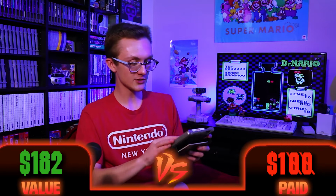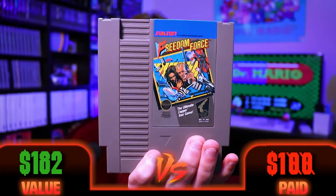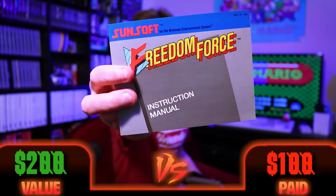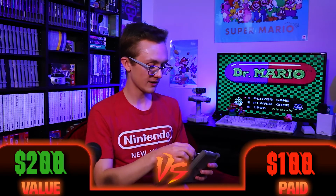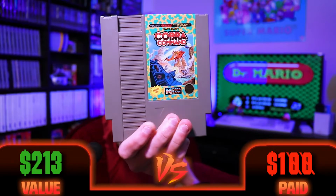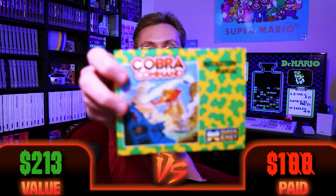We got this one, which I hadn't heard of, which is a Zapper game, Freedom Force. Its manual. This one being made by Sunsoft. Usually when I see Sunsoft, I see them for their NES accessories, so not much of their games. Data East, Cobra Command, and its manual.